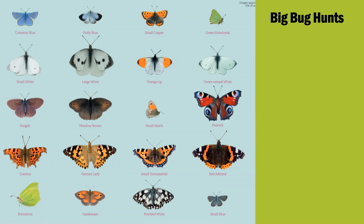And we call it the big bug hunts, which is building on a lot of the excellent monitoring and recording methods that Butterfly Conservation and others have established. So Big Butterfly Count is one of those that you may have heard of, which is a very simple and easy way to record butterflies on a smartphone. And this identification guide you can see here is taken from our green space brilliant butterflies recording leaflet.